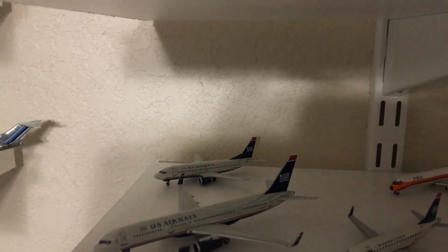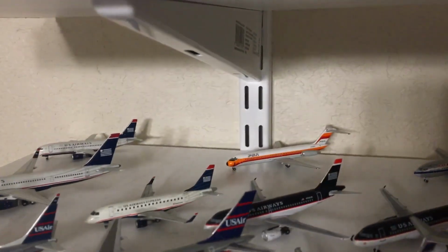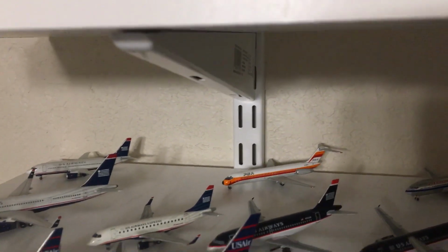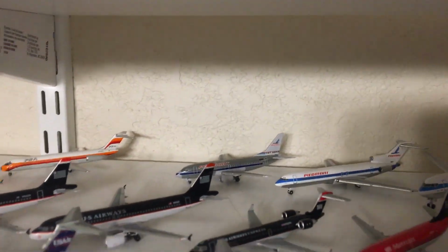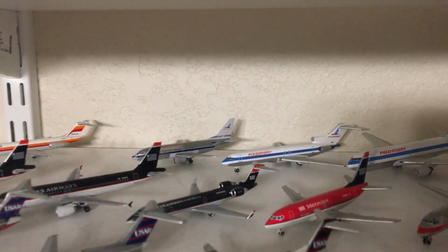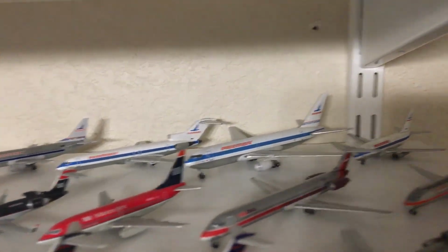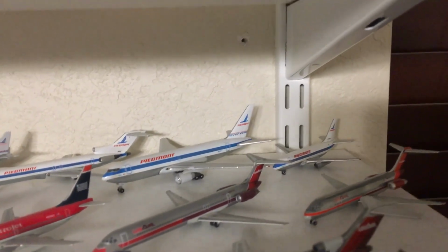Alright, the very back, US Airways 737-400 Gemini jets. PSA DC-930 is net models. Piedmont 733 Gemini jet, Aero Classics. Piedmont 727-200 Gemini jets, Piedmont 762 Gemini jets, and Piedmont 737-200 Gemini jets.